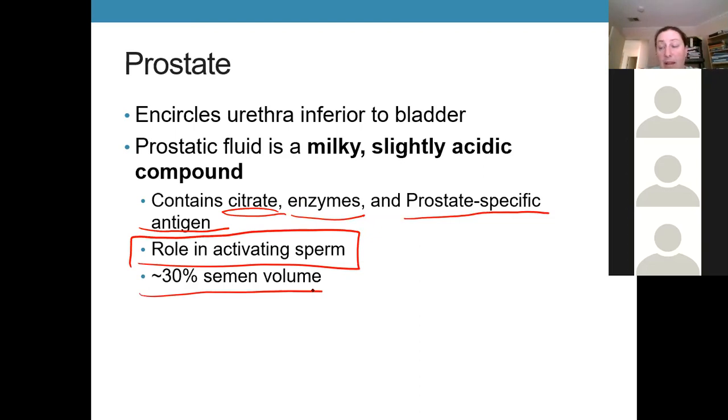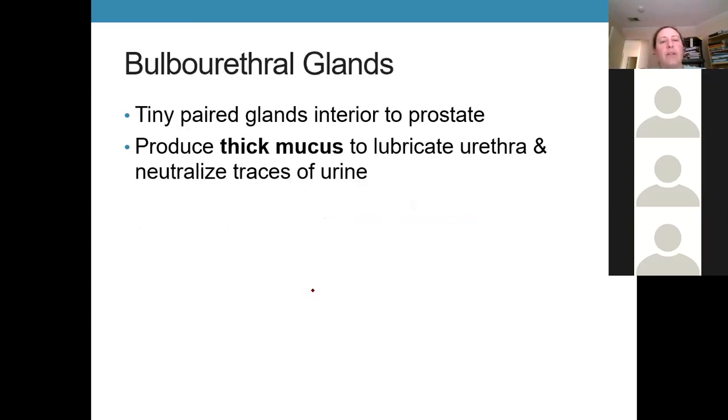Okay, so if you've done the math, that's about 100%. So you're thinking, but there's bulbourethral glands too. Yeah, there are. So the bulbourethral glands are tiny, and they really just make mucus. And the mucus is supposed to go first, okay? So the mucus lubricates the urethra for the semen, and it also neutralizes any traces of urine that might be remaining in the urethra because the urine would damage the sperm, okay? So the bulbourethral glands, their secretions go first, and then everything else goes mixed together.